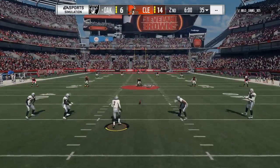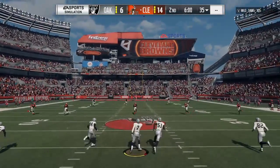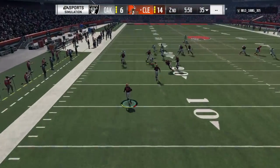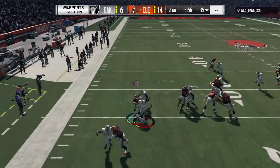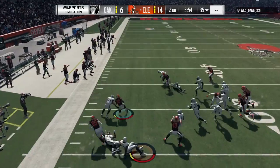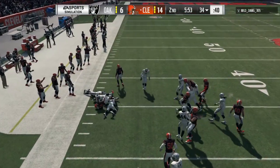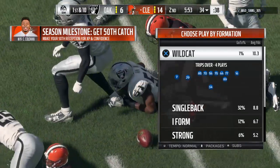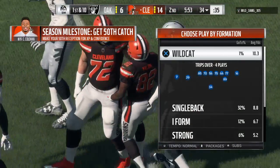Out is the kickoff unit as they run up and send this one away. This is taken at the 3. And a nice job there as he gets this one up just shy of the 35-yard line at the 34. And now Cleveland geared up to take the field.